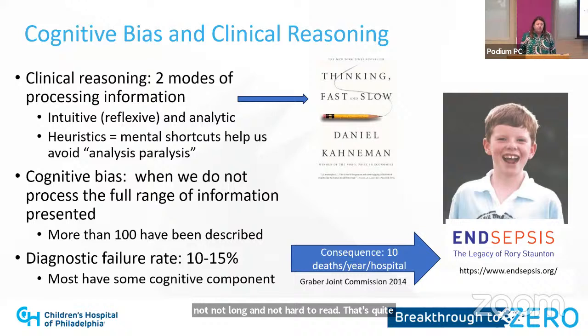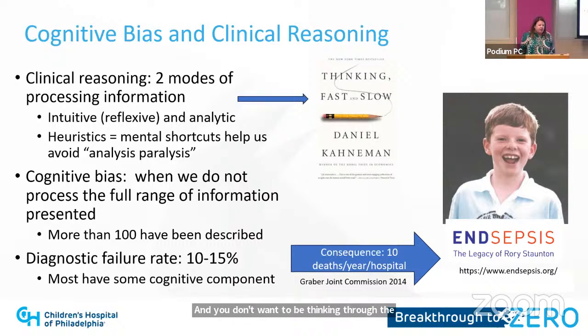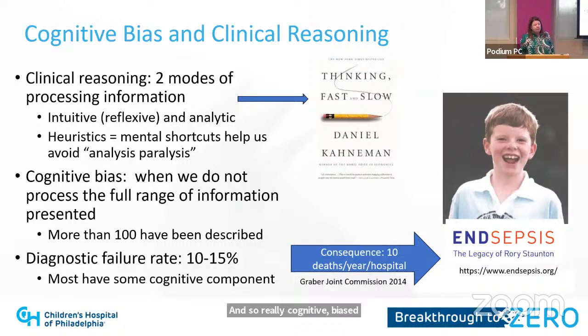But we all use this concept of heuristics, which are mental shortcuts that help us avoid analysis paralysis. If you have an adult coming into the ED with crushing chest pain that radiates down their arm, you don't want to be thinking through the differential diagnosis of 8 million things before thinking about a myocardial infarction. And so really, cognitive bias is sort of when we don't process the full range of information presented, and there's more than 100 that have been described. And back when I was doing the clerkship and the sub-I and the residency program, we would think through, okay, well, what was the cognitive bias that was experienced here?